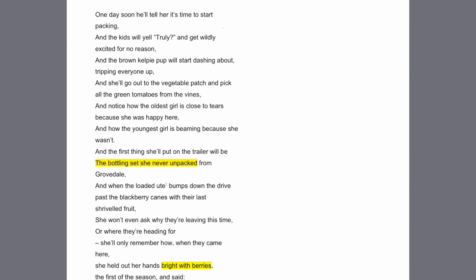But it seems to keep focusing on this main character, she, right? So what does she do? She goes out to the vegetable patch and she picks up all the green tomatoes from the vines. Now it seems a bit strange, right? Why would someone pick green tomatoes?